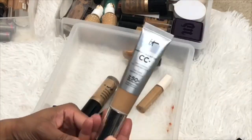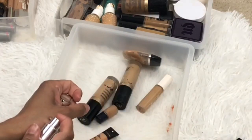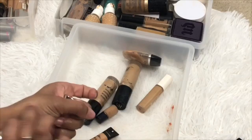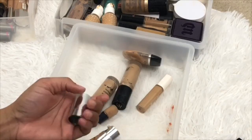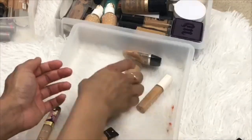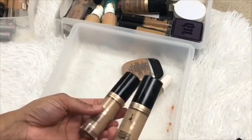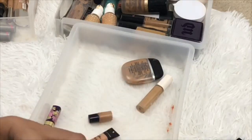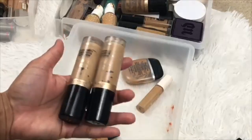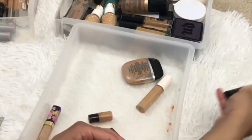This is the It Cosmetics CC Cream in the shade Medium Tan. I can't remember if this was too light. I think it was too light. I think this one was too light. So I'm going to go ahead and pass on this. These are my concealers by Too Faced, the multi-use sculpting concealers. I'm going to keep these because I'm almost going through them, but a lot of product comes in these, so you may have these for a while if you have these in your collection. So I'm going to keep those concealers.